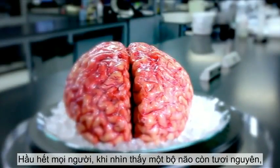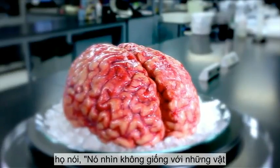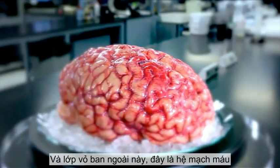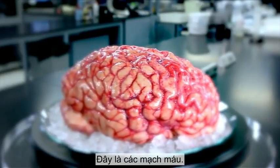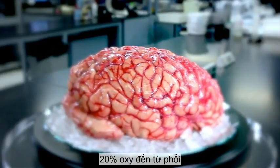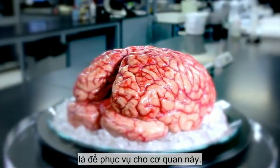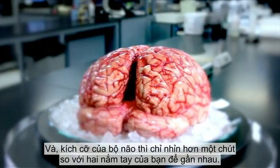Most people, when they first look at a fresh human brain, say it doesn't look like what you're typically looking at when someone shows you a brain. Typically what you're looking at is a fixed brain, it's gray, and this outer layer is the vasculature, which is incredible around the human brain. These are the blood vessels. 20% of the oxygen coming from your lungs, 20% of the blood pumped from your heart is servicing this one organ. If you hold two fists together, it's just slightly larger than the two fists.